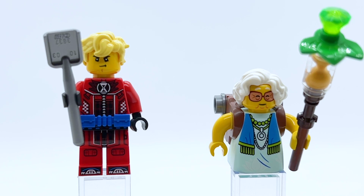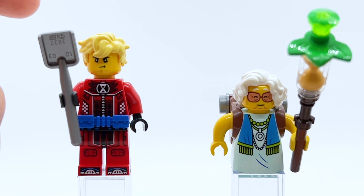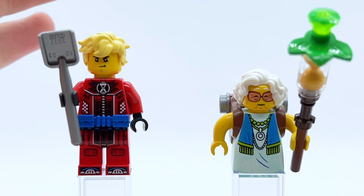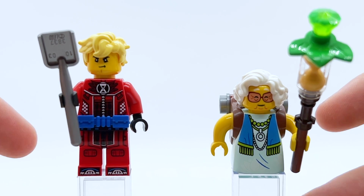Then here are the next 2 figures in the set. We have Cooper and we have Mrs. Castillo. Cooper unfortunately is also incomplete, not as incomplete as the other figures, but this outfit is meant to have an alternate mask piece, and he just doesn't come with that in this set, so that piece remains exclusive to the crocodile car set. Still though, the rest of his design's alright.